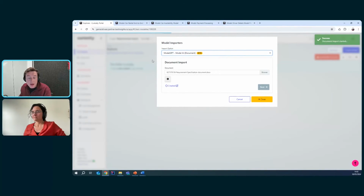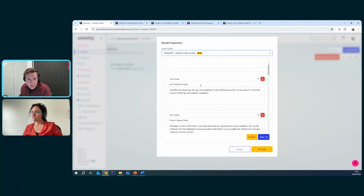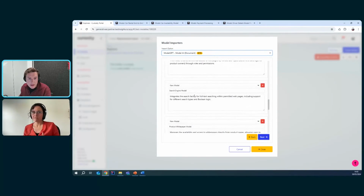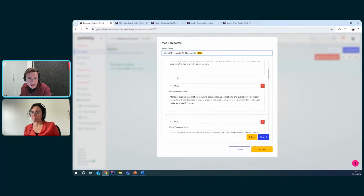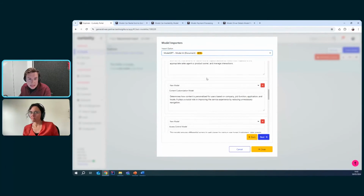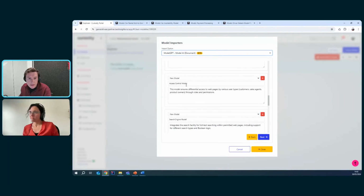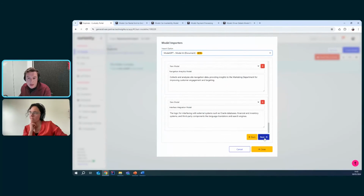What that is going to do is exactly the same process. It's going to take this requirements document and break it up into the different components that exist. So here we've got everything that exists in that document: user authentication, products, order processing, billing, content, access control, search engine, you know, the list goes on down.